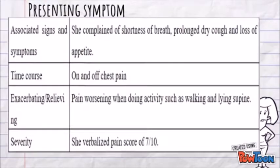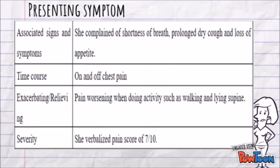Radiation: none. Associated signs and symptoms: she complained of shortness of breath, prolonged dry cough, and loss of appetite. Time course: on-off chest pain. Exacerbating factor: pain worsens when doing activity such as walking and lying supine. She verbalized a pain score of 7.